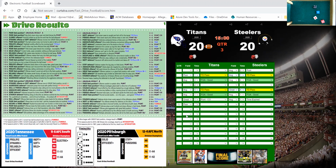And we are at a 1-1-4. Dynamic offense or soft defense. The dot says yes for dynamic for Tennessee. So offense moves into great field position, and we will re-roll. So with that in mind, let's go ahead and re-roll the dice here.